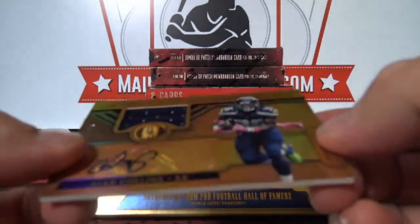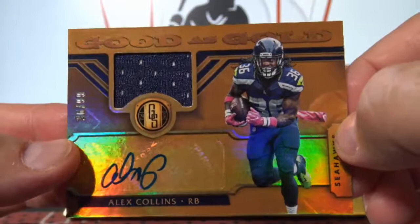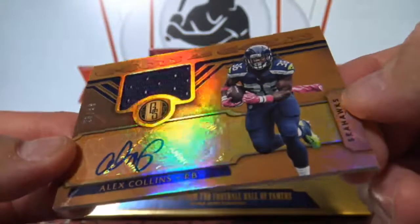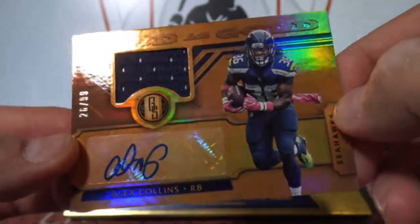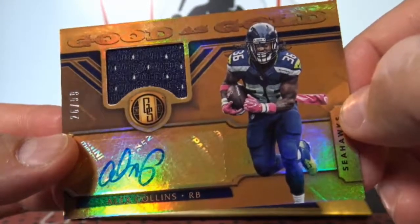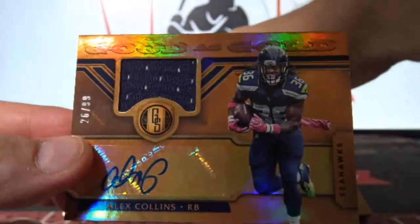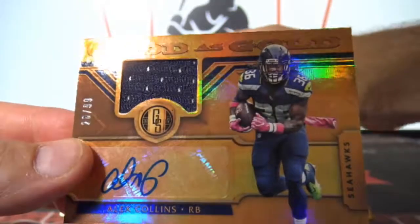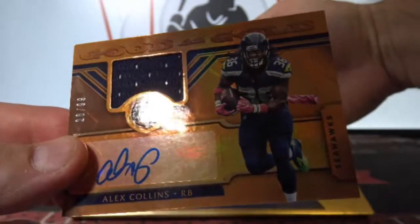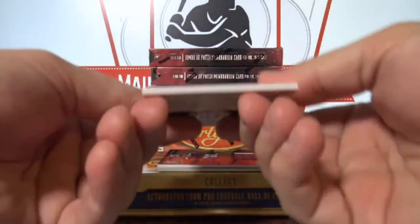26 of 99, Alex Collins. Jersey auto to the Seahawks. That is Robert S.I. Holy cow. Interesting. And next. Oh my gosh.